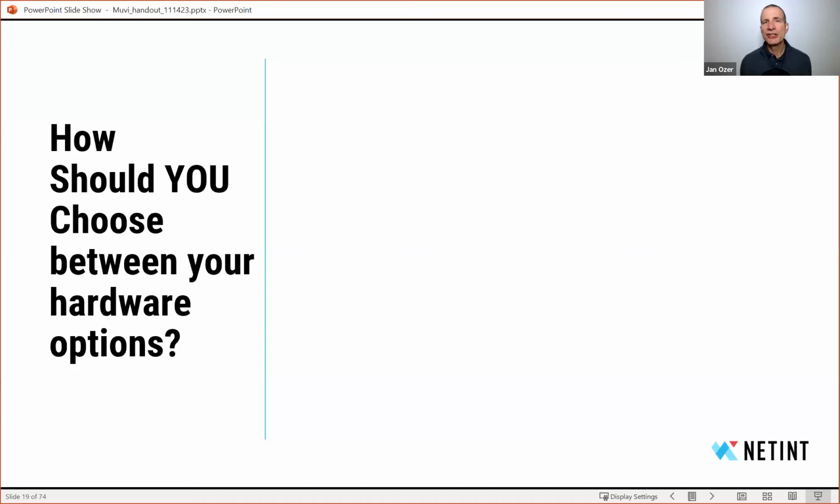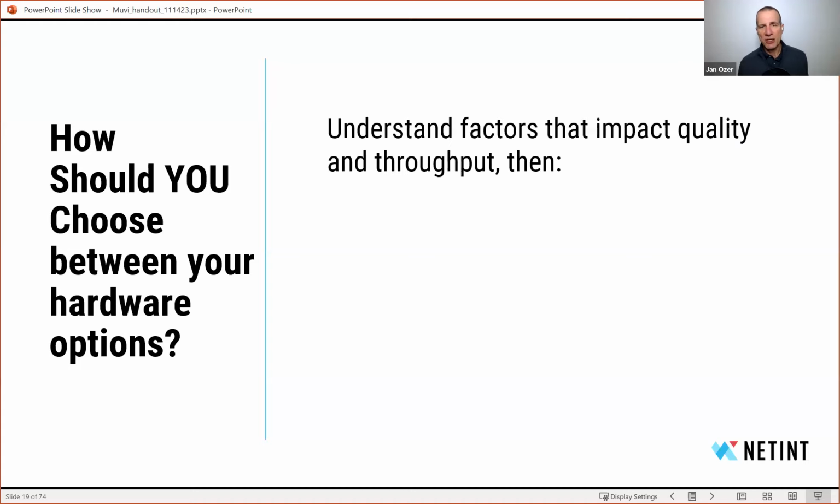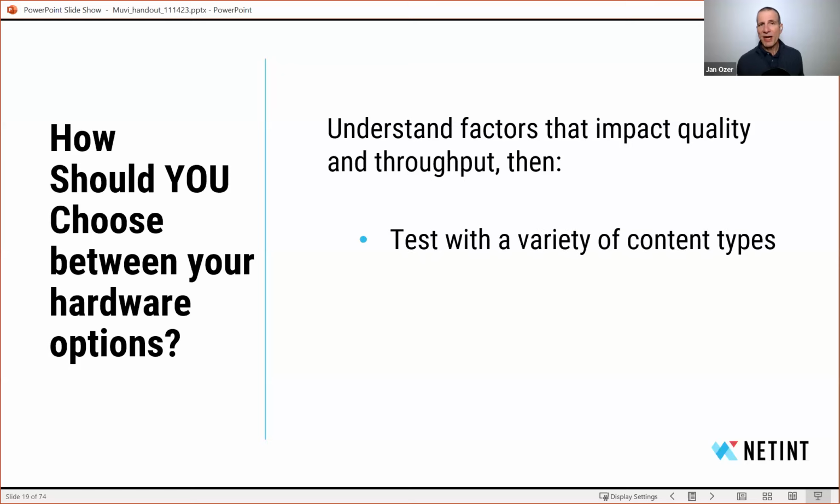So what analysis should you do when choosing between the alternatives? Most important thing is to understand the factors that impact quality and throughput, and we'll cover what those are for the Quadra product. We'll cover what those are for NVIDIA later on in the analysis. And then you should test with a variety of content types, obviously with the content that's important to you.